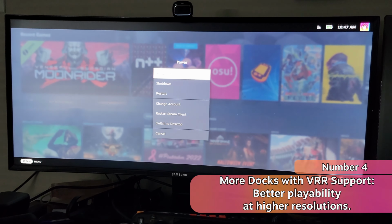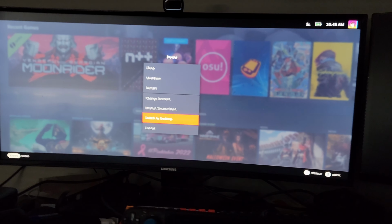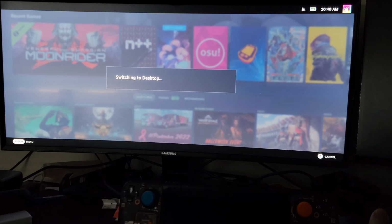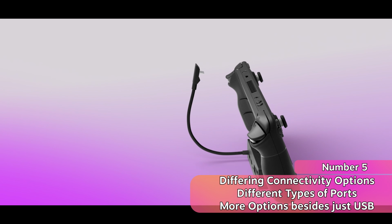The official dock has DisplayPort with VRR support promised in an upcoming update, but no other docks seem to be capitalizing on this. More docks should be implementing support for VRR as it grants a huge boost to playability at higher resolutions. I also want different connectivity options with different docks.